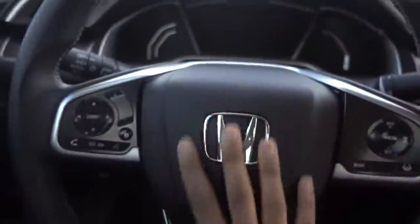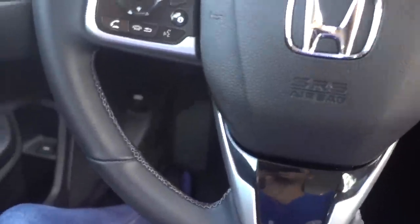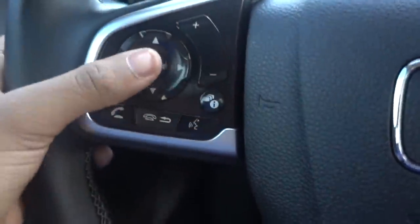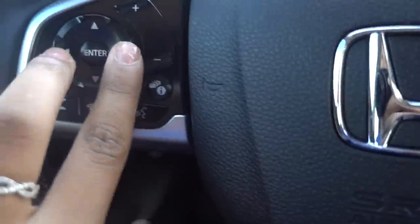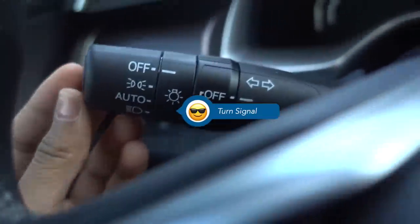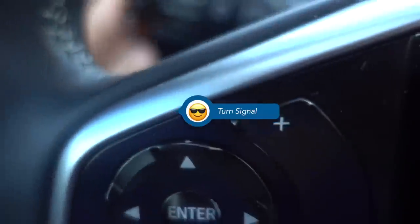So right here is the steering wheel. It's a normal steering wheel. It has voice command on it. I can answer the phone, I can hang up the phone, I can do my volume, I can control the music here. And then it has lane assist. Some of these buttons, I don't know what they do, but I'll learn. Over here, this is my blinkers and my lights. I keep my lights on auto.